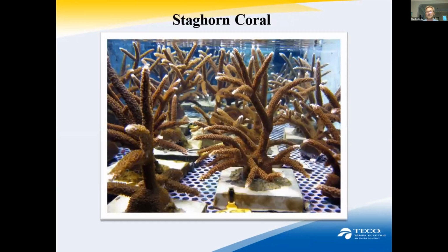Next slide. And this is just another species they're working on. This is the staghorn coral. And by the way, the aquarium has now gotten, I believe, last count, 10 different species of corals that are native to Florida to reproduce in captivity. And all of those species are a first. It's never been done before, and we now have 10 that have reproduced in captivity. It's a really remarkable success story that got some international news coverage earlier this year and late last year.